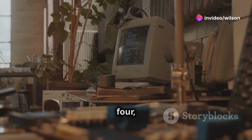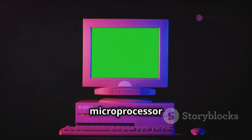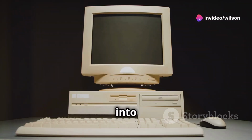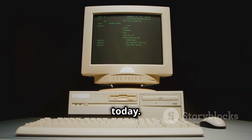Before the 4004, computers were massive machines that filled entire rooms. They were expensive, cumbersome, and not accessible to the general public. The microprocessor revolutionized computing, making it possible to shrink these behemoths into smaller, more accessible devices. This innovation paved the way for the personal computers we use today.